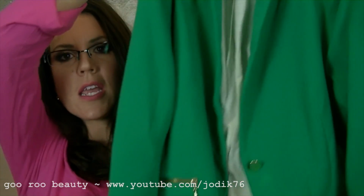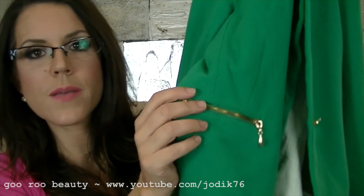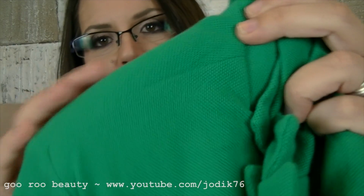It is a medium length, but it also has beautiful gold zips on each side, and it's just this sort of woven fabric. If you can see, it has that one gold button there, but it really just dresses up any basic neutral colored wardrobe. You can wear it with jeans, you can wear it with pants, dress up an all black outfit, something that I'm always looking for.